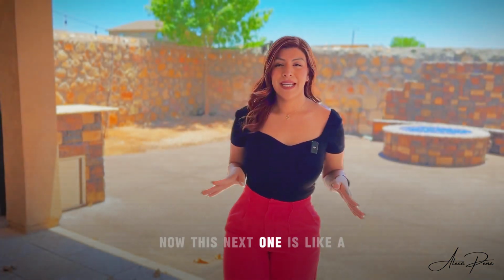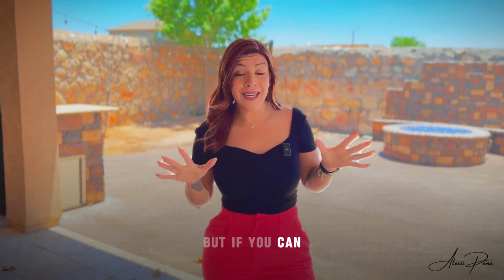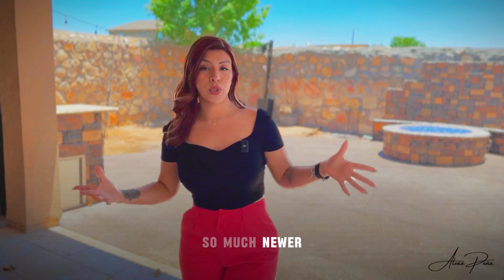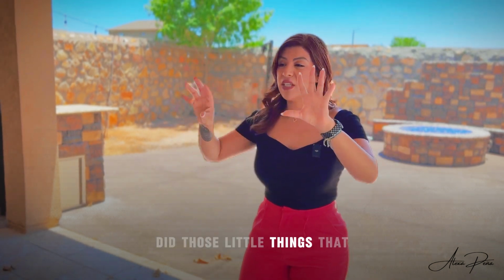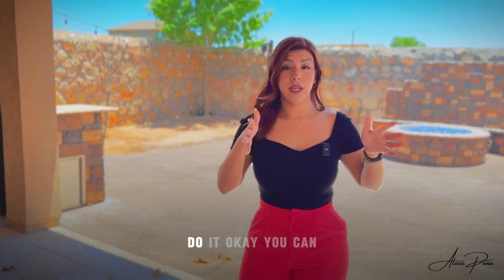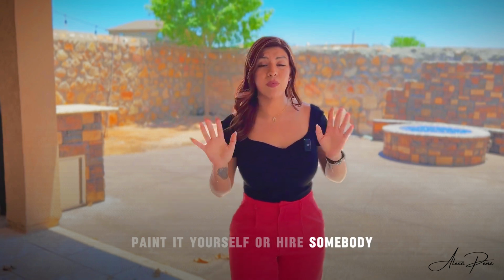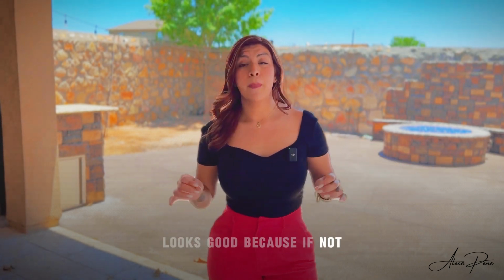Now this next one, you don't have to take this to heart, but if you can, paint the interior of your home in neutral colors. Why? This is going to make it look so much bigger, so much newer. And if for some reason you have kids just like I do, and they did those little things that they do with their hands, you can paint over it to make it look nice again, so do it, okay? You can go buy a gallon of paint at the Home Depot, paint it yourself, or hire somebody, whatever you feel more comfortable with, but just make sure it looks good, because if not, you're going to leave money on the table.